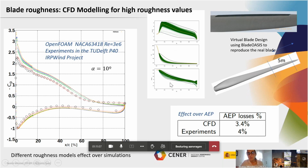These other figures that appear here show the way we designed a virtual blade to reproduce this N80 wind turbine, which is confidential, so we didn't have access to it. So we used a tool called Blade Oasis, an in-house tool that we have at CENER to mimic blades. This is the blade geometry, and you can see here the evolution of the genetic algorithm to find the best blade to reproduce the objectives that you are looking for. And the main conclusion after this study is that roughness produces very big AEP losses in wind turbines, not only erosion, but also roughness.